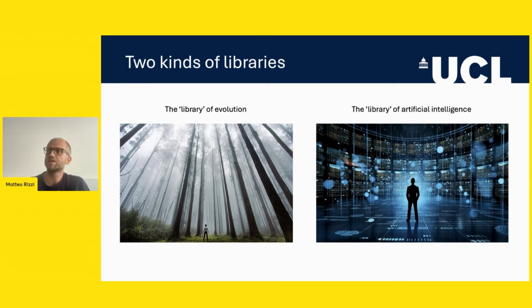So what that means is that instead of us trying to be overly clever in the lab and think that in a few months we can come up with the same that evolution did in millions of years, we can actually just go and screen some of these available molecules from this library that evolution and nature has created, and pick from there the best molecule to do the job for us.